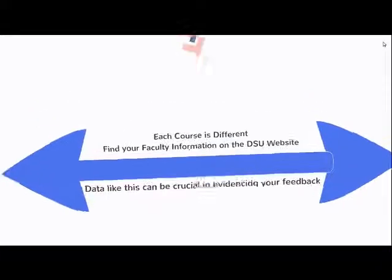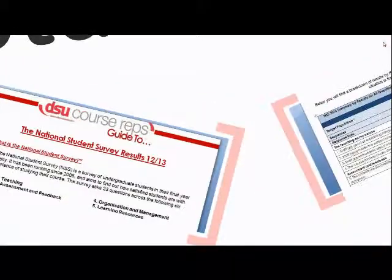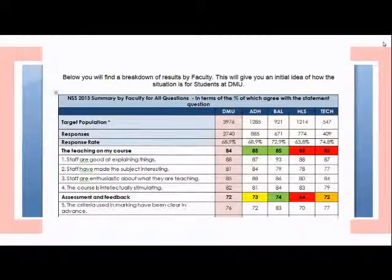What we've done is we've given you a course rep hub, the thing you're on right now in fact, and it's got a load of briefings and guides and things you can use to help you evidence the student voice. The one we're showing you here is a National Student Survey one. It's only 2 pages so it doesn't take long to read, but it's worth looking at. The first page just explains what the National Student Survey is and how you can use it, and the second page looks at the results for your faculty.